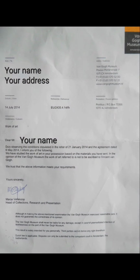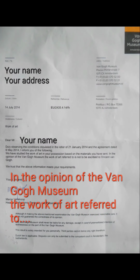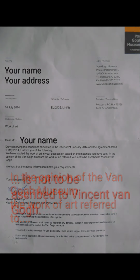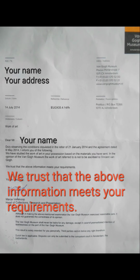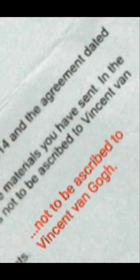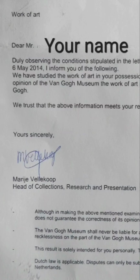Work of art. Dear Mr. or Mrs. So-and-so. My goodness. Duly observing the conditions stipulated in the letter of whenever you sent that first time, and the agreement dated, whatever agreement you signed, I inform you of the following. We have studied the work of art in your possession based on the materials you have sent. In the opinion of the Van Gogh Museum, the work of art referred to is not to be ascribed to Vincent van Gogh. We trust that the above information meets your requirements. Yours sincerely. Oh my God, I'm ready to cry. What do you mean? Meets my requirements? Not at all. So there's a head of collections, research and presentation who is going to sign this.